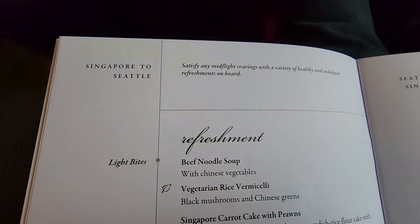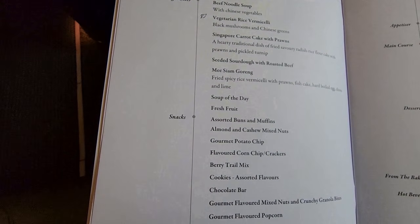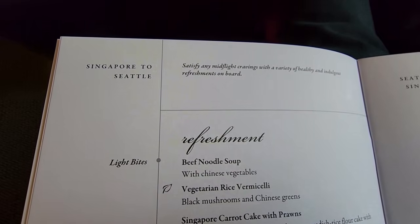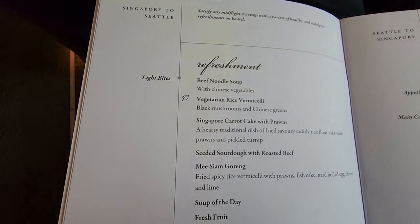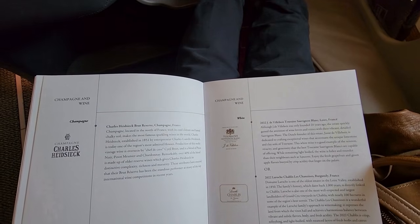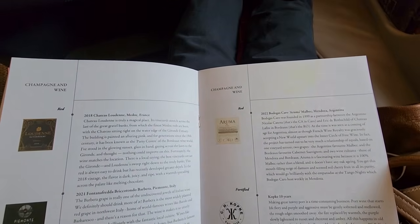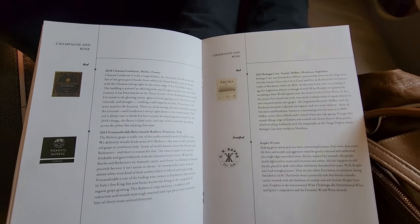If you are feeling hungry or have any cravings during mid-flight, here are some light bites and snacks which you can request. You can even request a bowl of beef noodle soup or a plate of hearty traditional Singapore fried carrot cake. You can also complement your meals with their award-winning wines curated by a panel of wine connoisseurs and premium beverages, which you can enjoy as you tuck into your meals.